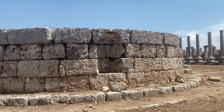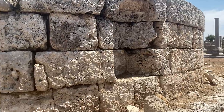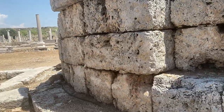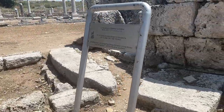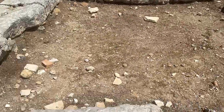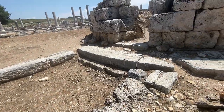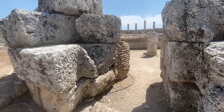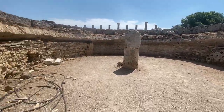As we get closer, you can see these cutouts here. I got a feeling there was some statues in here. There's the entrance over here. And this is dangerous and forbidden to climb in the ruins, so don't climb in the ruins. This could be a foot bath, or maybe it's like some sort of reflection pool. Let's go into this. Last time we were here, we'll see if there's any changes. A lot of pipes that I remember, the middle.